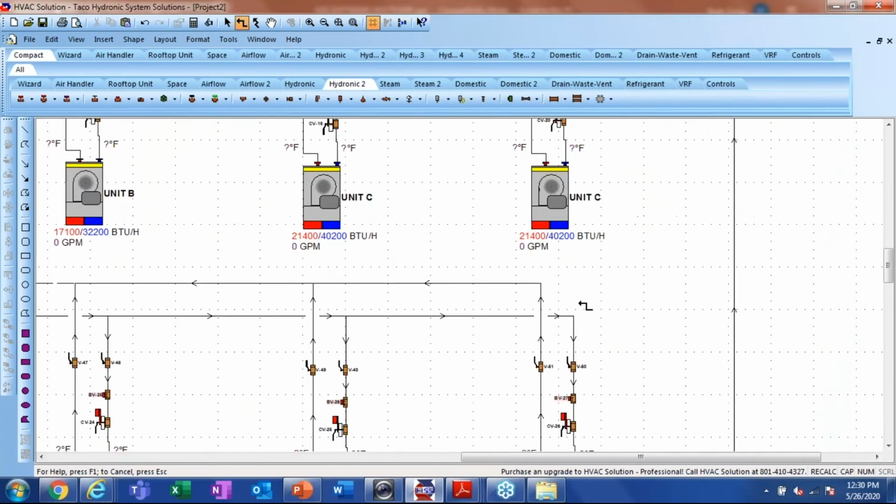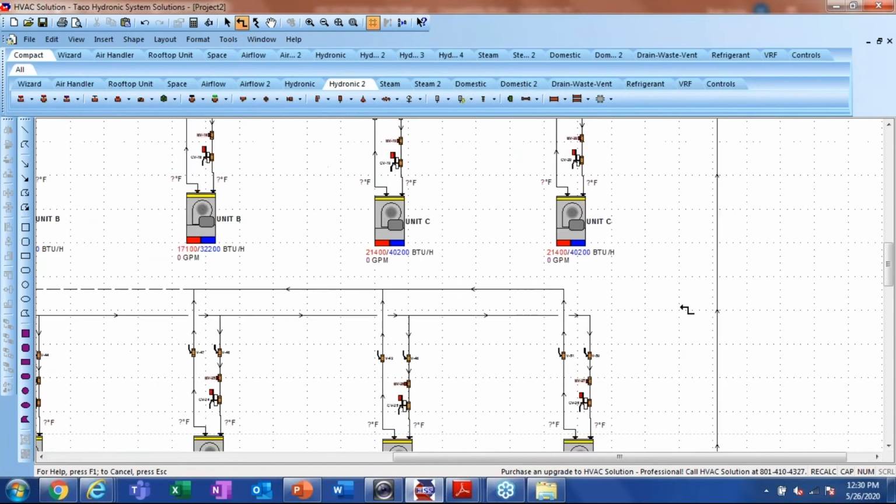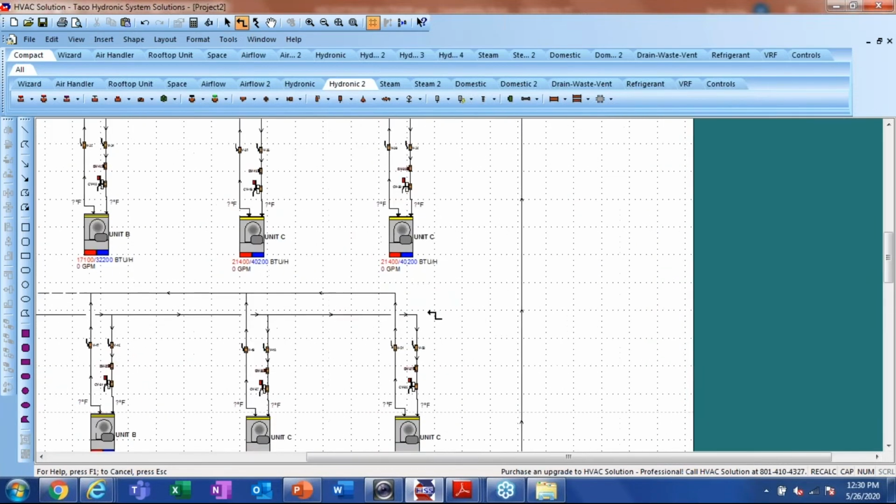Now see, this elbow gets a little tricky, so you got to be careful on this. Right now the software is confused. You can see it has some long dotted pipe. That's even worse when you see that. That means something needs to be connected.